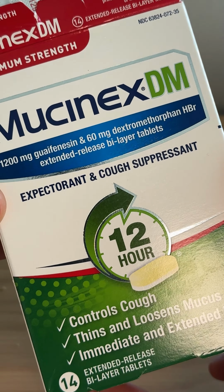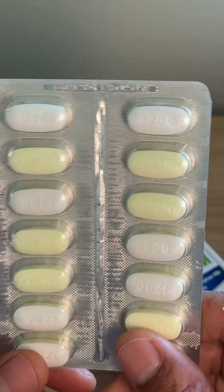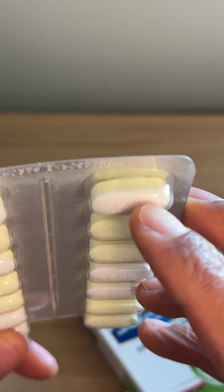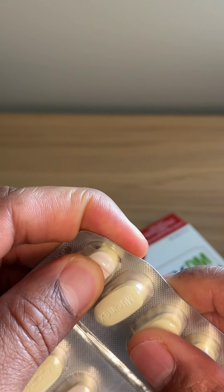All right, so here it is right here. I'm going to take this out. At first I thought there were two different types of them in here, but if you look to the side, the Mucinex has a white layer and a yellow layer right here. And I'm going to go ahead and try this out.